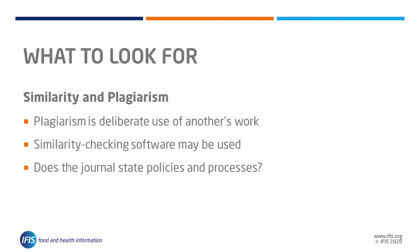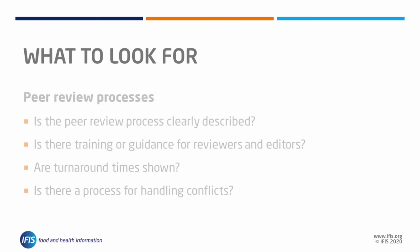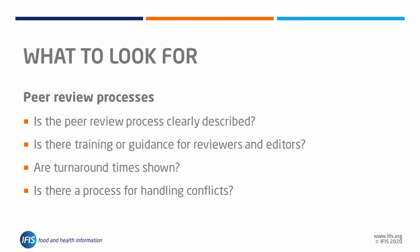Many journals use platforms such as Authenticate to help check submissions against existing publications for text similarity and suspected plagiarism. All costs associated with submitting and publishing should be made clear to authors and readers, from submission fees to open access fees, page charges, costs for colour printing, figures and any other charges. All peer review processes must be clearly described in detail and well managed. Ideally, journals should show evidence of the ways they provide training for editors and reviewers.